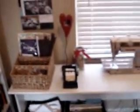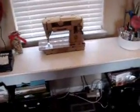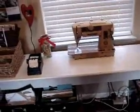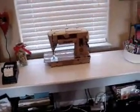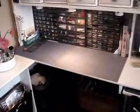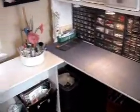On top of the L portion of my desk I've got my sewing machine, and I often have an album laying right here or something that I'm working on. It's some extra space next to me, since there's really only room for a 12 by 12 layout over here, maybe a two-page layout.